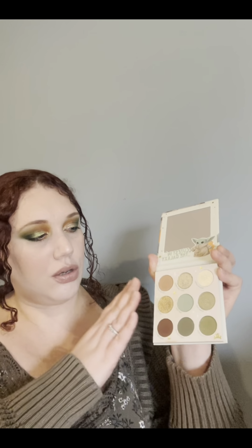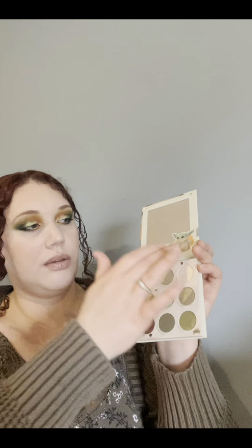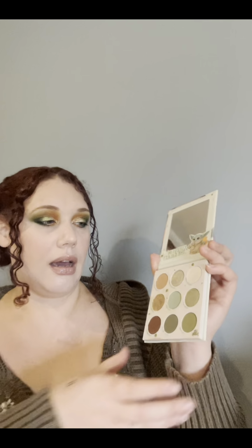You could use this anytime too. I like that you can have a neutral look, you can have a green look, you can combine them. It's cute. It's a great color story. I also feel like they really did get the characters' colors so nicely. But yeah, I had to add this palette in here.